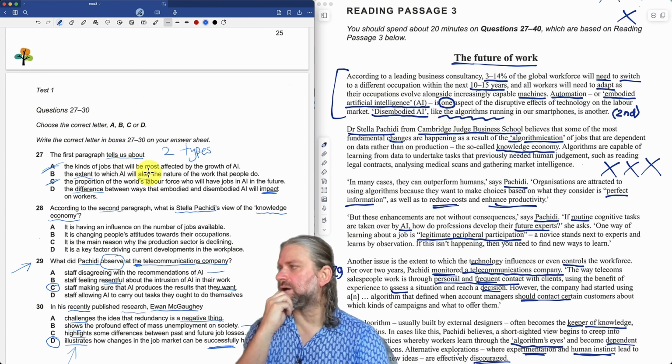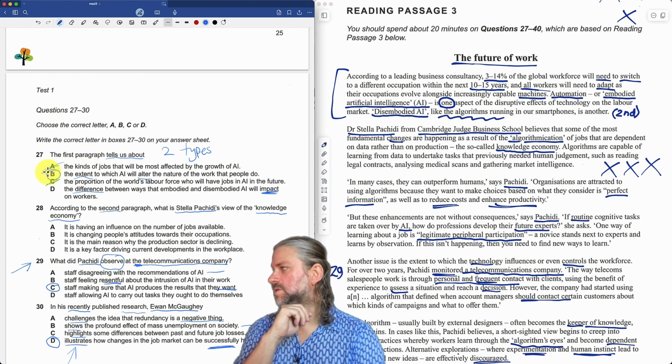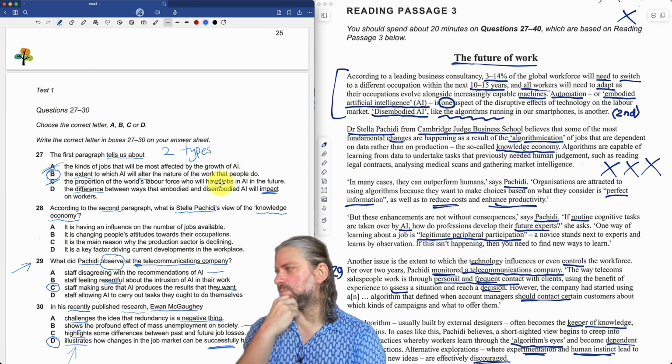The extent to which AI will alter the nature. Well, they're saying how much. They're saying all workers will need to adapt. So I'm going to go with B. I don't think it's a D. Okay, and we only have to look at paragraph 2 for this one. Probably a more tricky one than I thought it would be.